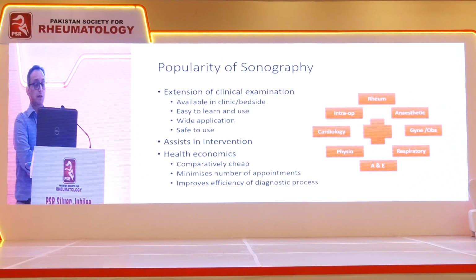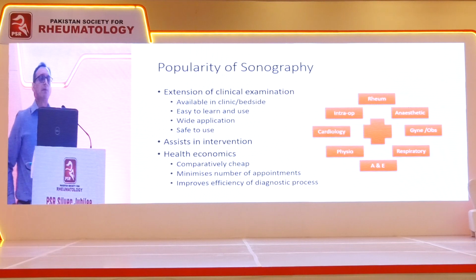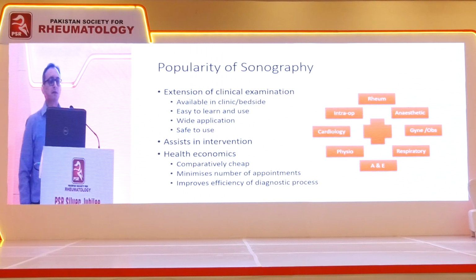You can do things while you are examining the patient, so you get immediate answers. And it is very helpful in performing interventions. It's very commonly used for nerve blocks by anesthetists. It's commonly used in the ED to do cannulations, for chest drains, and for many other procedures. In rheumatology, we use it for various types of nerve blocks as well as for joint aspirations and injections.